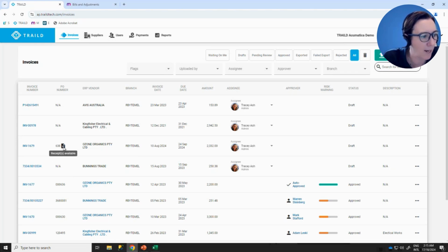Now, this little black square says that TRAILD has actually taken a look into Acumatica, and it can see that you already have receipts in Acumatica for this purchase order. And so that's going to enable that sort of automatic 3-way match. It's read the vendor, your supplier, off the document, and it does that by looking at the name, the logo, but also your ABN number. It's pulled through a branch, it's read the invoice date, the due date, the invoice total, all off the document, and that's without you having to do anything.